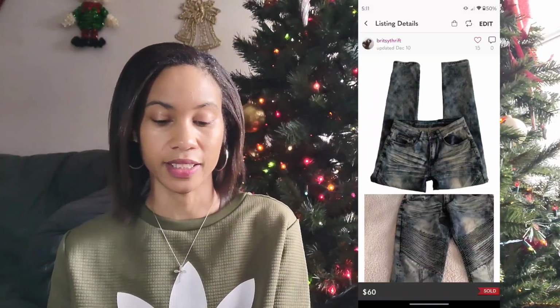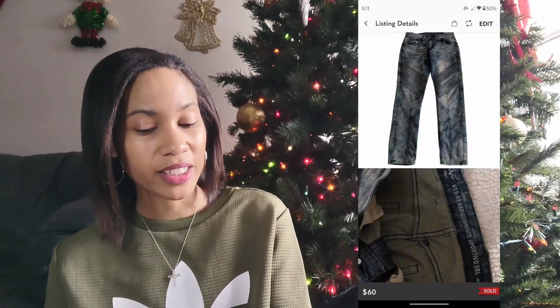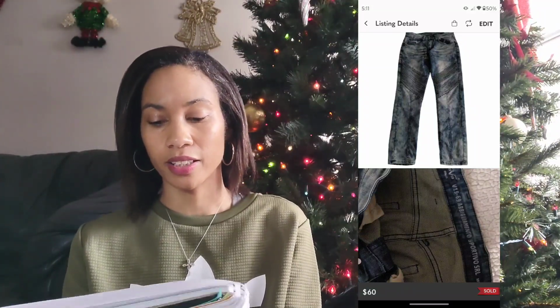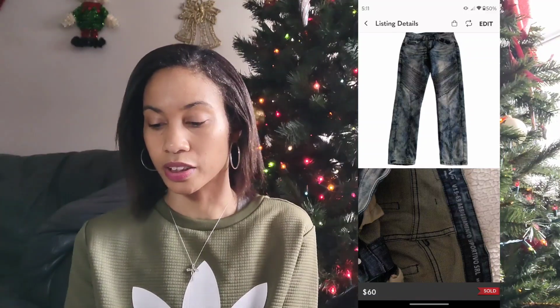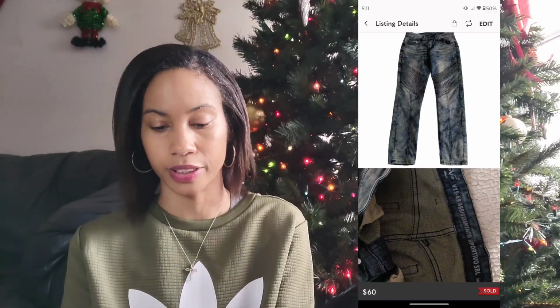Also on the 10th, I sold this pair of Versace 1969. I'm going to try to say this. Italia Abbigliamento Sportivo size 30 dusty tie-dye jeans. I paid $4.17. They sold for $60, and I got a profit of $43.83.